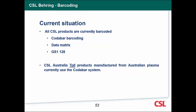From a CSL point of view, a lot of our products that have been around for quite some time have a coda bar barcode. We also have product with data matrix, and products with a GS1 128 standard. So across our range, some of our commercial products have some of the newer formats. The products that are part of the fractionation agreement have the coda bar.